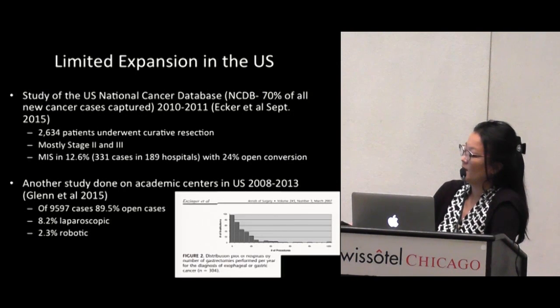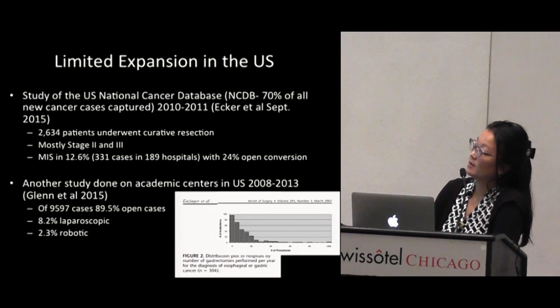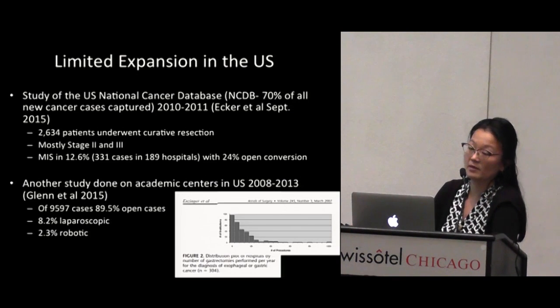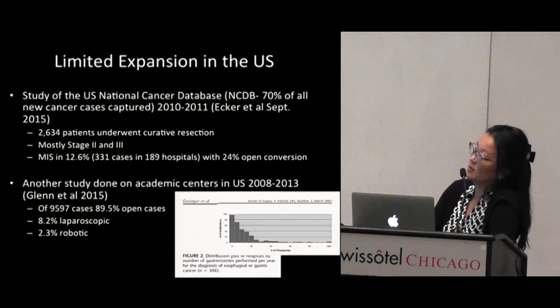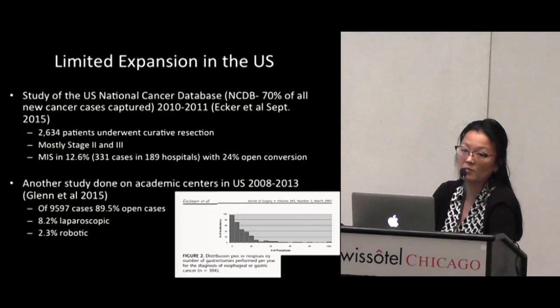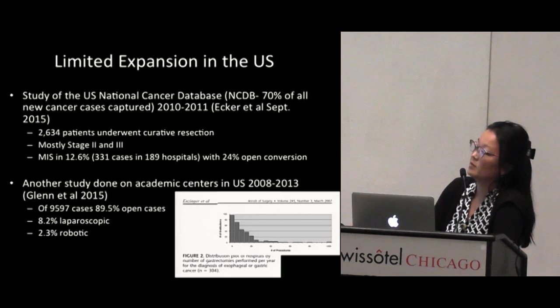And this limited expansion in the US is very indicative of what was found when they did a study of the US National Cancer Database, which captures about 70% of all new cancer cases. In, I think, 2011, they evaluated 2,634 patients who underwent curative resection. Most of these patients had stage 2 and 3, and we found that only 12.6% of all the gastric cancer operations done in the United States are being done laparoscopically, or minimally invasively, and among those, there were 24% open conversions.